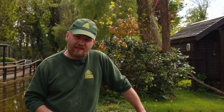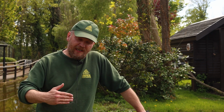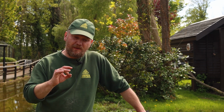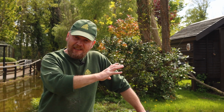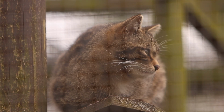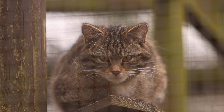So we've got Canna, who's the mum, we've got Raymond, who's the dad, and we've got their 4 offspring. They will be moving on soon. So I am in consultation with someone called the stud bookkeeper. The stud bookkeeper is in charge of that EEP. It's not our decision, and when animals move between zoos and wildlife parks, no money changes hands whatsoever.